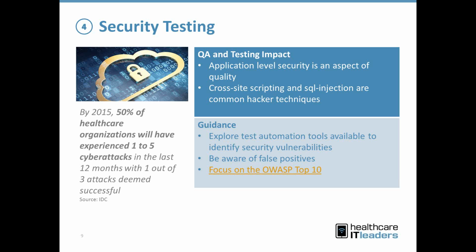Automation and static plus dynamic code analysis is often the most efficient way to test for security vulnerabilities. You will likely need to tune your automated security tests to eliminate a high number of false positives. Many companies focus on the top security standards like the OWASP top 10 vulnerabilities, and I've included a link if you'd like further information on that topic. With best practice sharing in mind, let's discuss trend number 5.